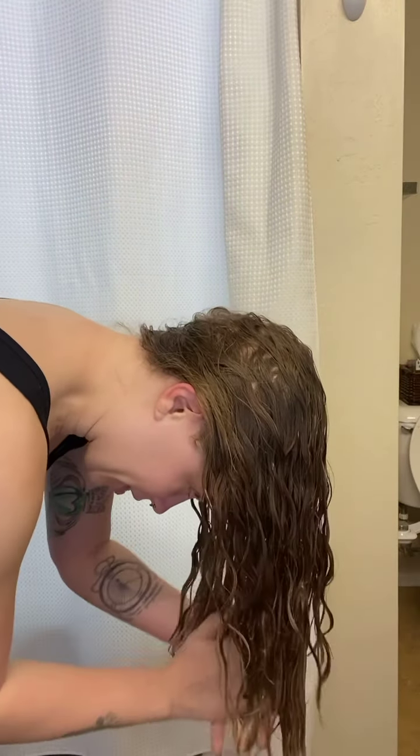So before I do the curl coiling, I actually do add gel beforehand. You can see it's all over my hands. Oh, looks like an alien movie. I do the praying method with that as well.